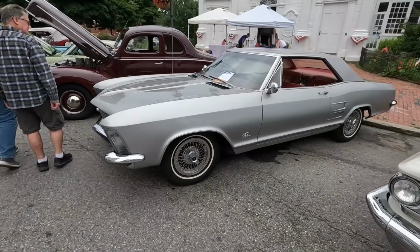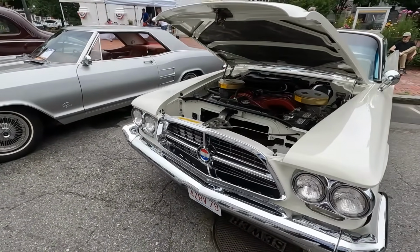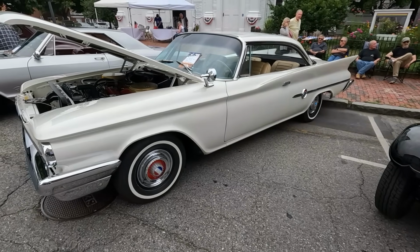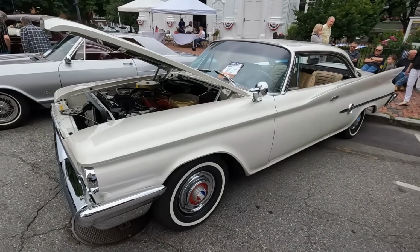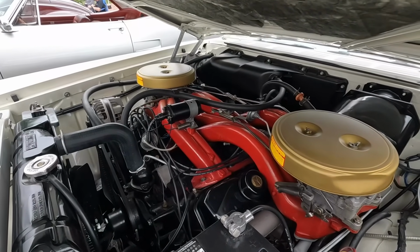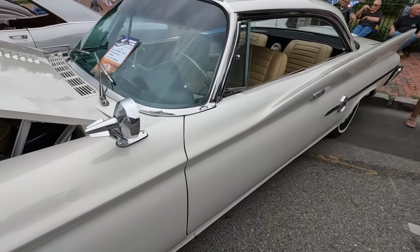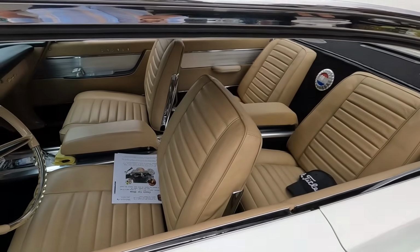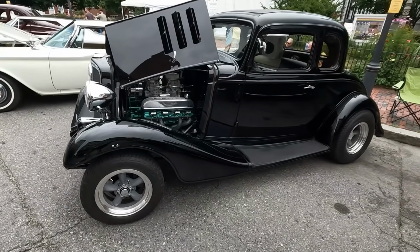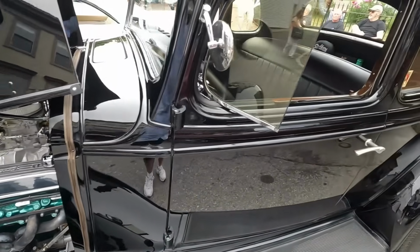Nice rev. This one's for you, Larry. Now this guy's calling it a cross ram, and I was corrected one time saying it's not a cross ram. They had a different name for it and I can't remember. I'm getting old. But he put cross ram on it. Nailhead Buick and a Chevy. Nice. Oh, it's a stroker.